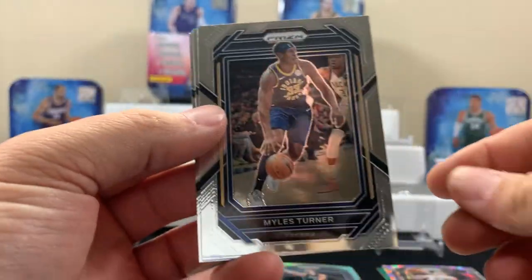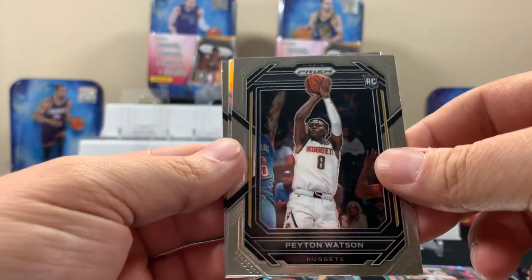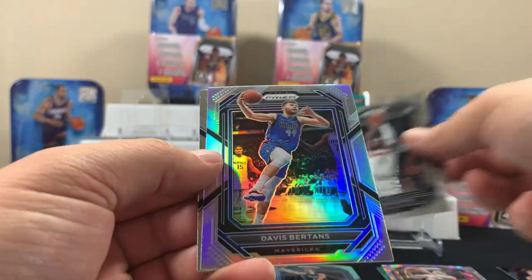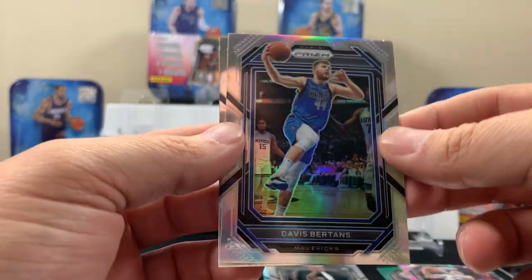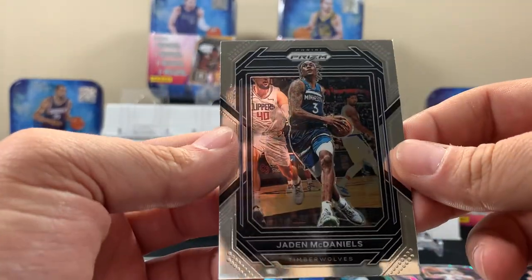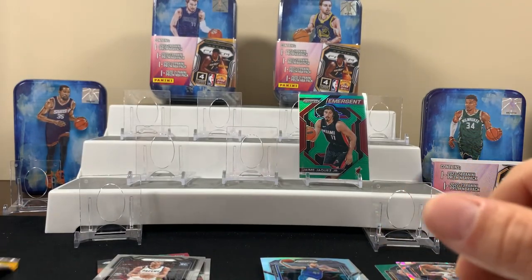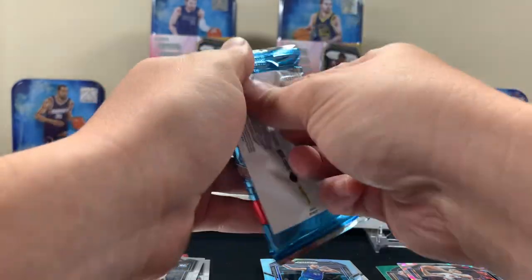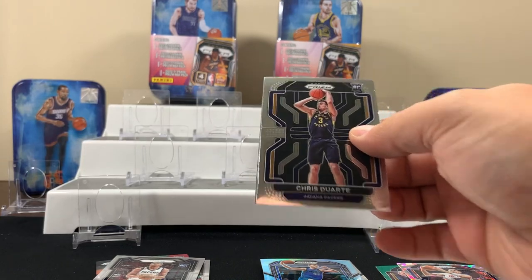22, 23, 22. But yeah, we got 40, so tonight I think it's a nice little review of what these are all about. Peyton Watson, rookie. We got a silver right here. McDaniels. All right. 21, 22. Last pack? There's a rook.